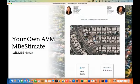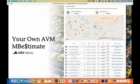Now, the next tool that you can ask your lender for is comps. How many of you actually enjoy going out there and doing the research to pull comps? Well, now all you have to do is reach out to the lender that invited you here today and ask for what is called the MB estimate. This is our own AVM tool. So ultimately what this is going to do is it's going to highlight the area here. So you'll send them over that listing number. And then it's going to give us different stats.